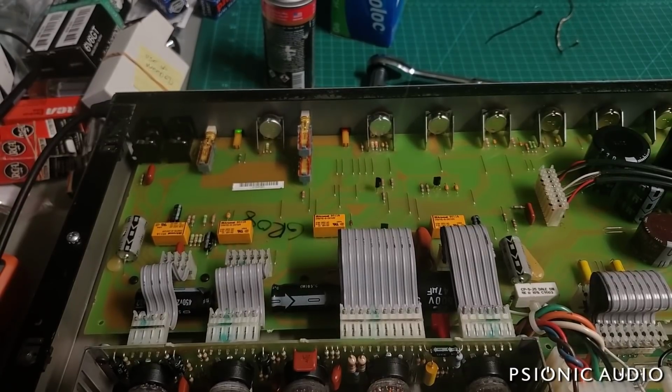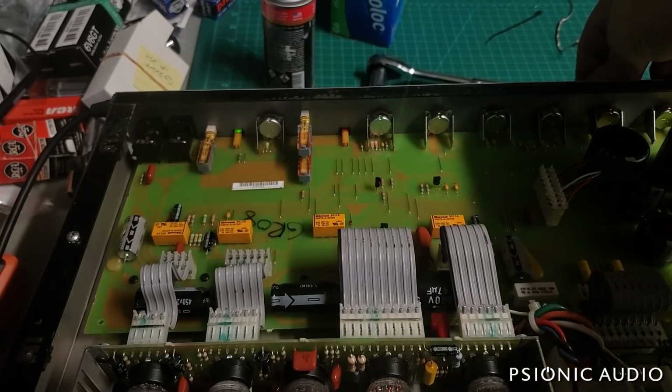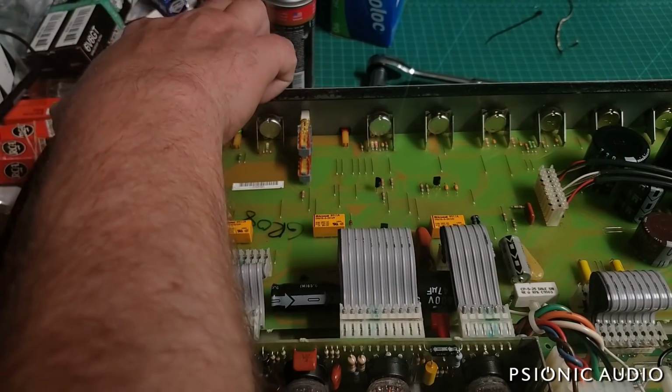Still on the rhythm channel, still on the clean mode, you know. Turn that master down, engage the crunch. All right, so the rhythm and clean are working. Let's go to the channel everyone wants.